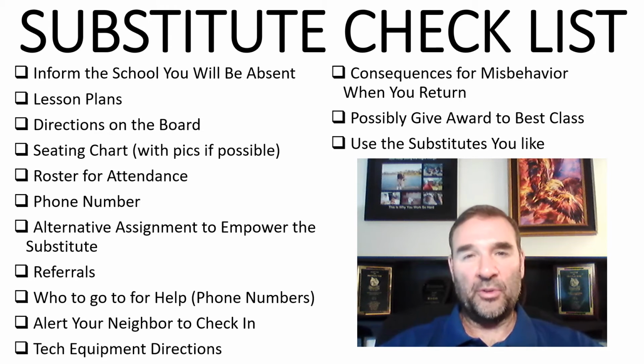All right, so let's get down to it. Here's the checklist. These are the things you're going to want to do if you know you're going to be out or if you have a sudden absence. Inform the school you will be absent. Obviously, if you know that in advance, give them as much time in advance as possible. Fill out the appropriate paperwork and take it from there. If you don't know and you get ill the night before, and that does happen, there's usually a number to call or somebody to email. So I'm going to check that off. Inform the school you'll be absent.